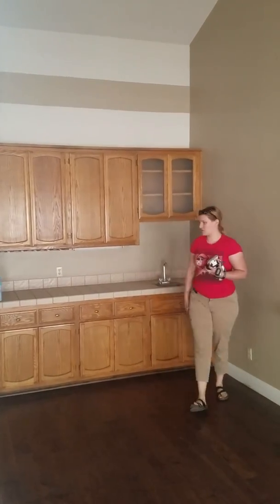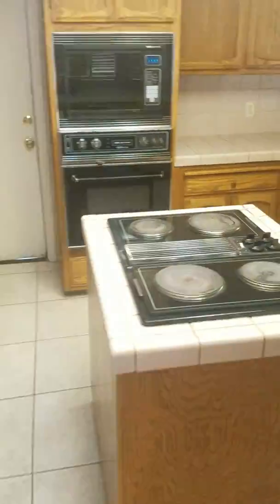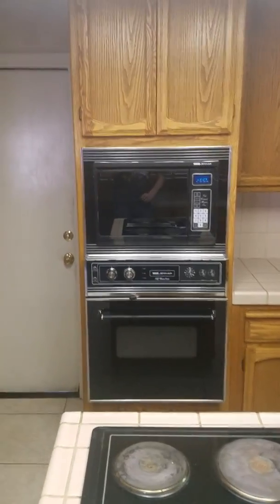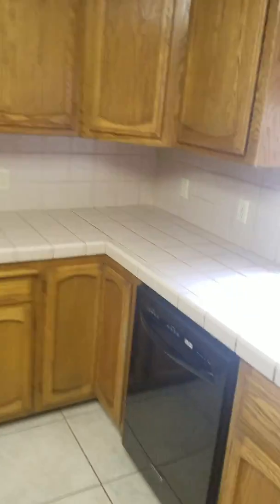So cool. Probably put your cookbooks on one of these counters finally. Yeah, decent kitchen. I like all the counter space. I'm very excited by all the counter space actually. Electric stovetop, meh. Old oven, old microwave. Where's that tape measure, Robin? Right here. Thank you. There's a dishwasher and a compactor.